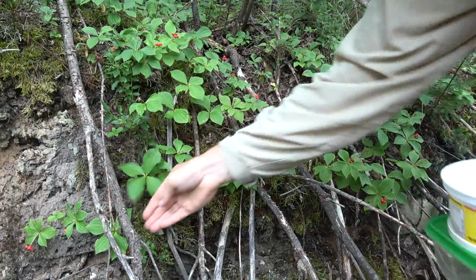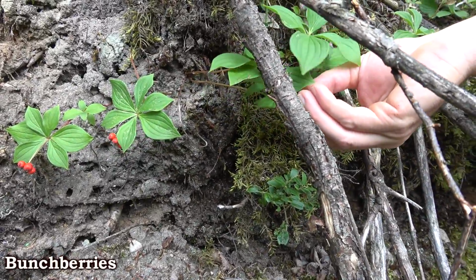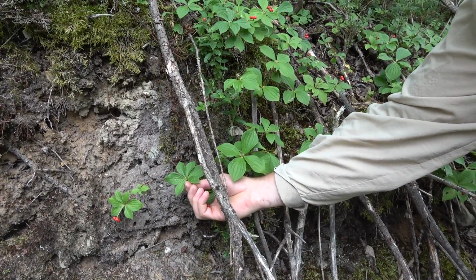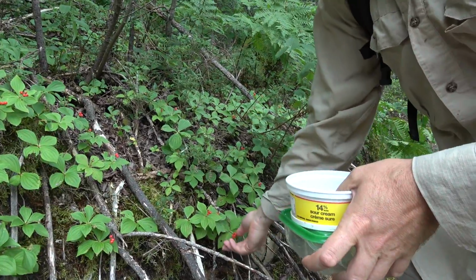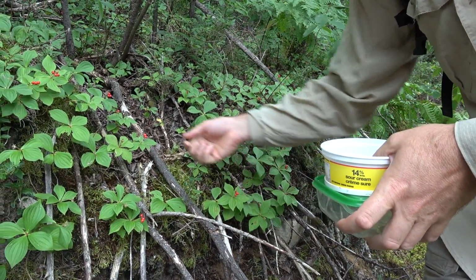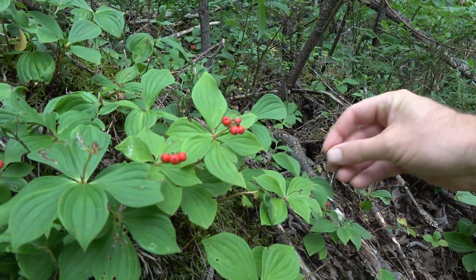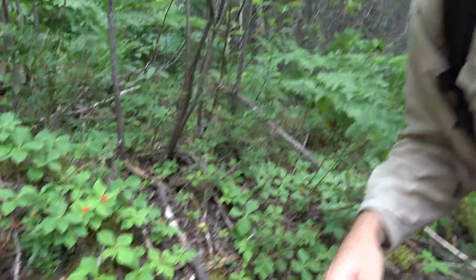What's that there? This is bunchberry. Bunchberry. Cornus canadensis. And they taste like pretty much nothing. I like the taste of them. It's very mild, yeah, and they're very pulpy. The seeds are smaller than grape seeds, and they're maybe a little bit tougher, but you can crunch them up too. And these are pretty much everywhere.